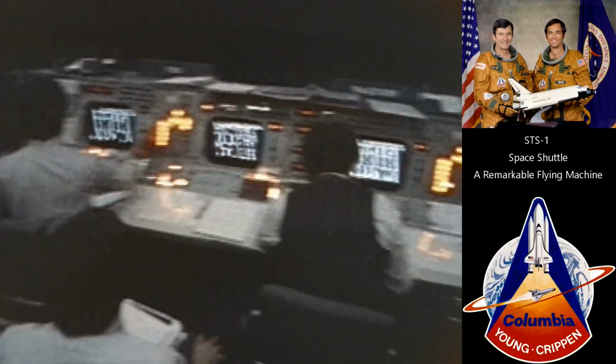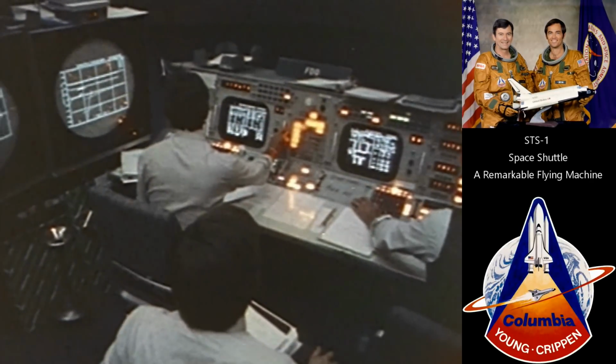Columbia can land safely at the Naval Air Station in Rota, Spain, even if 2 of the 3 main engines should fail. Right now, the engines are generating over 42 million horsepower.